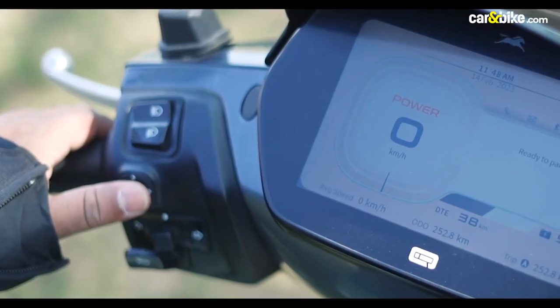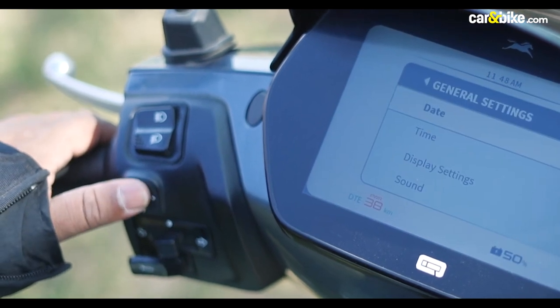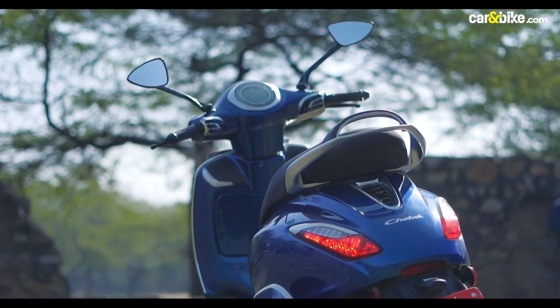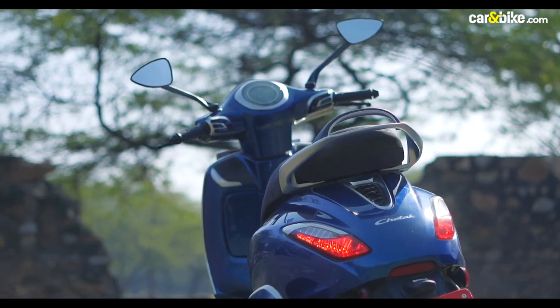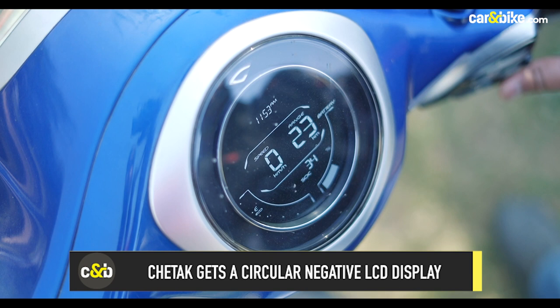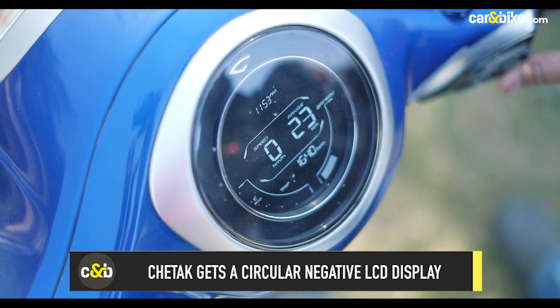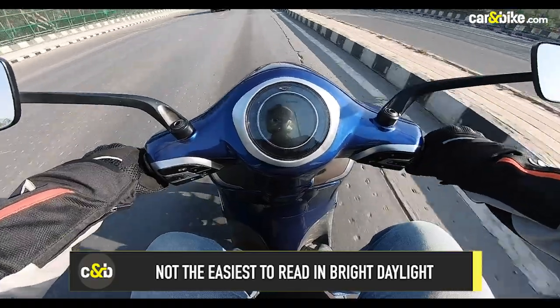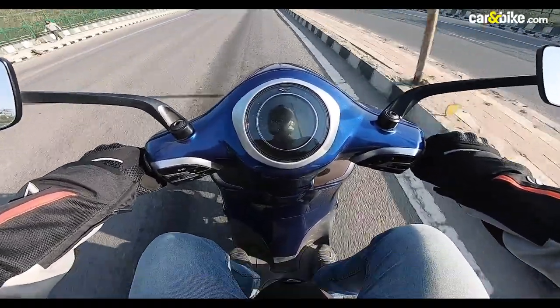The controls can be accessed via a 5-way joystick on the left switch cube, which feels intuitive to use. The centerpiece on the Chetak is the circular negative LCD display, which shows a decent bit of information, but is not the easiest to read, especially in bright daylight.